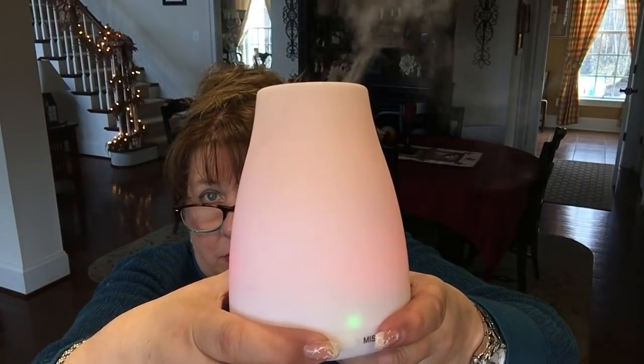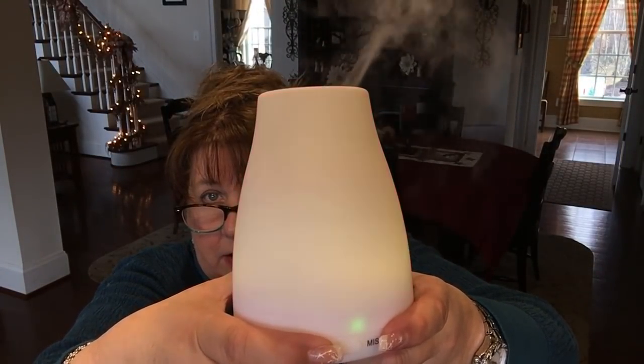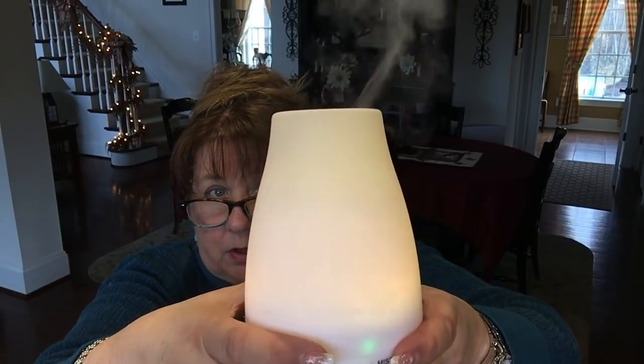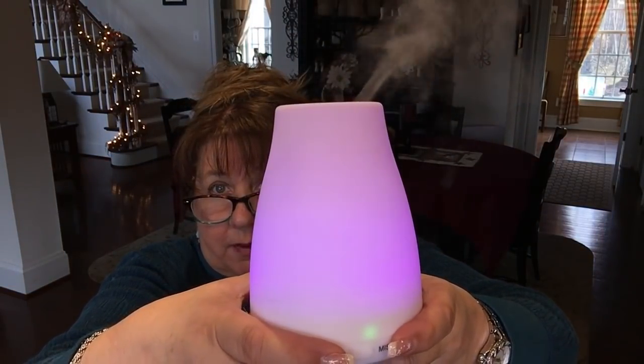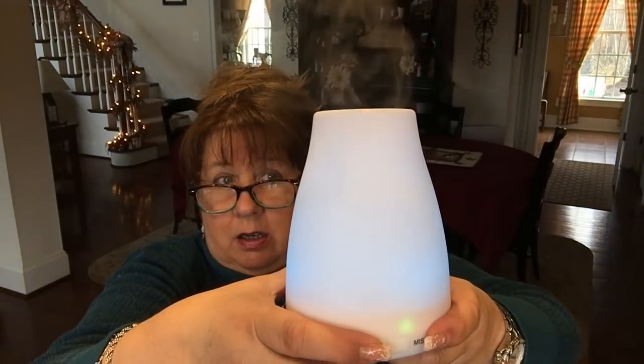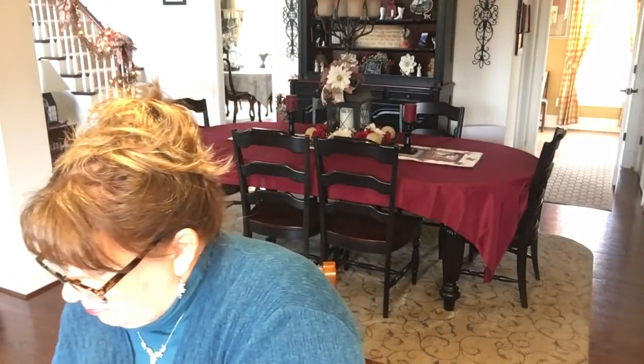And I think there is one you can push that will let it go through all the different colors. I like that. I love that purple. That's pretty. Woo, it smells lemony. That's pretty blue. I think I'll leave it there. Anyway, I thought you guys might like to see that.